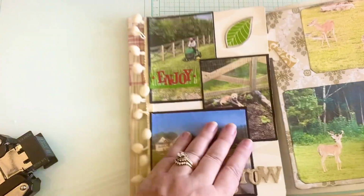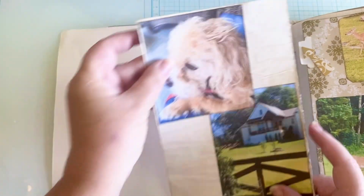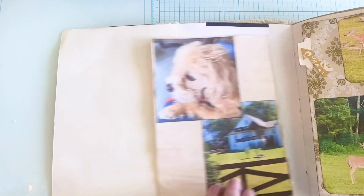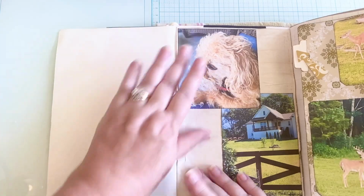Okay, so then I'm going to open this up, and the next thing I want to do is I want to add this page in. Now this is just some coffee dyed paper that I made. Okay, there we go.